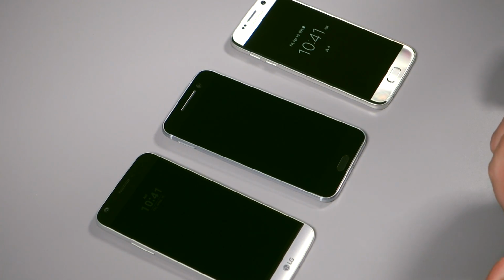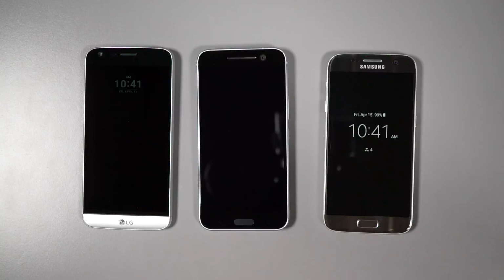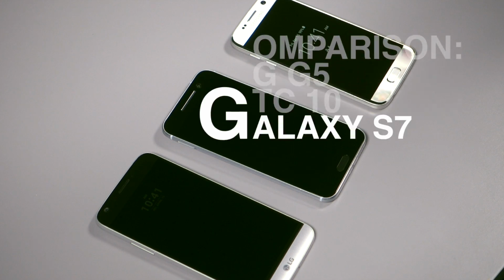Sure, last year's Note 5 is a solid phone still. Nexus 6P, still a great phone as well. But we have new phones coming to replace those, and then these have all been upgraded across the board over those. So in reality, if you want a phone for 2 years, these are kind of the three you're looking at the moment. So because that's the case, this is a quick comparison of the G5, HTC 10, and Galaxy S7.